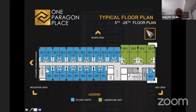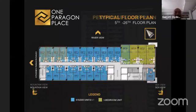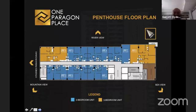There are more studios in each floor. So this is 5th to 26th floor. And the topmost floor, which is the penthouse floor plan, you can see the penthouse units. Most of these units are big. The smallest one is 2-bedroom and we have 3-bedroom. So if you have a client who has discerning taste, who wants to belong to very few neighbors on that floor, they can choose from the penthouse. We still have available units on this floor.